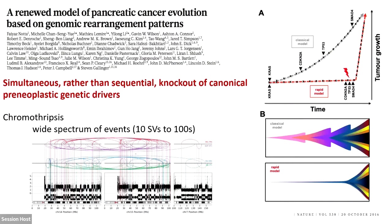However, here's the problem. Not all pancreas cancer develops following this stepwise progression model. The accelerated model that was published by a study led by Faiyaz Notta in 2016 shows that there could be a catastrophic event. So you start off with the KRAS mutation. That KRAS mutation sits there in that ductal cell and lingers around for a number of years.